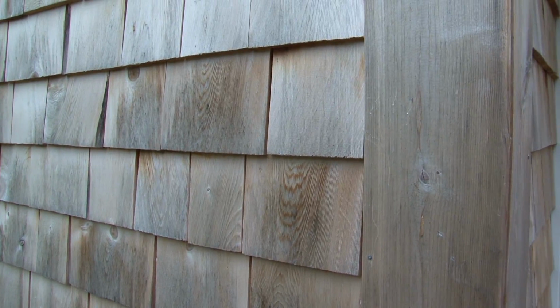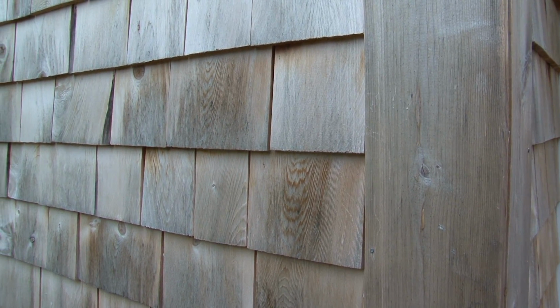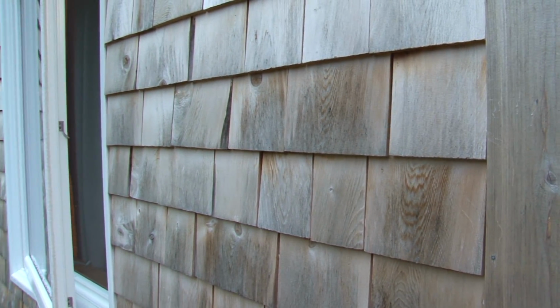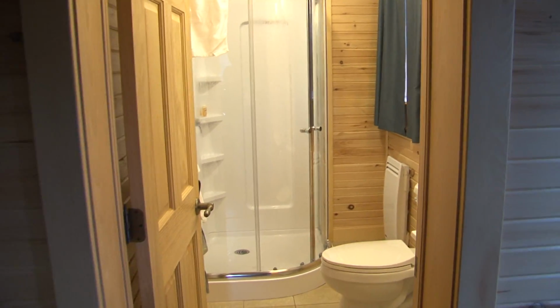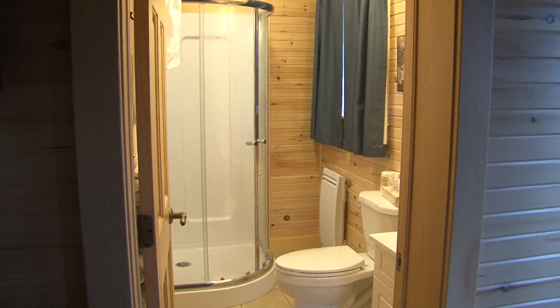The majority of the products that would have been put into those would have been from the Atlantic region, probably more so the Maritime region than the Atlantic region, for the exterior cladding, for your cedar shingles. The pine for the inside would have been manufactured here in New Brunswick, and then the studs and material like that would have all been manufactured in Atlantic Canada also.